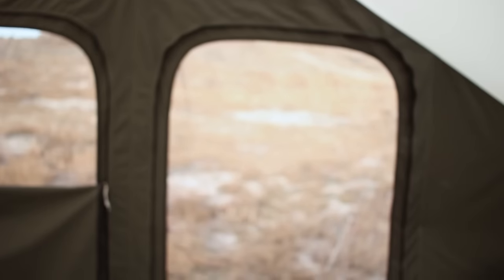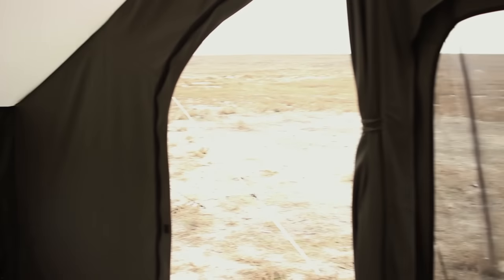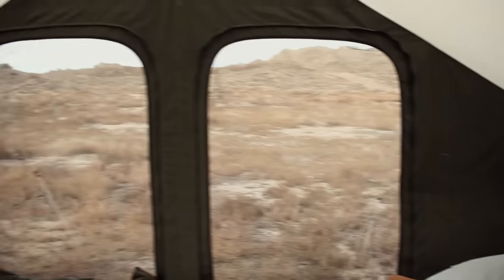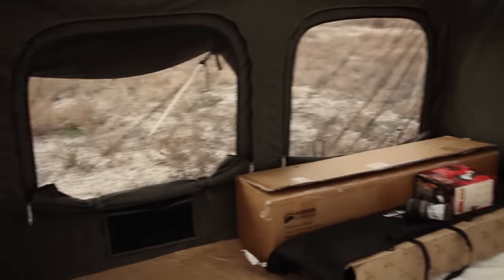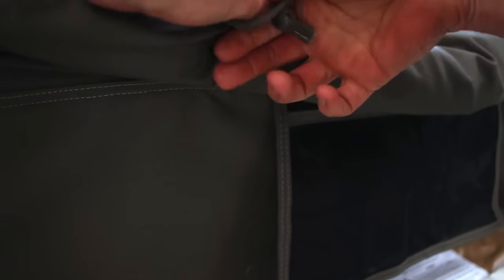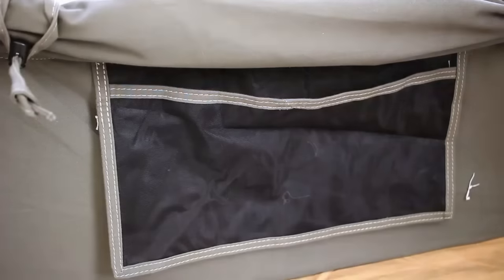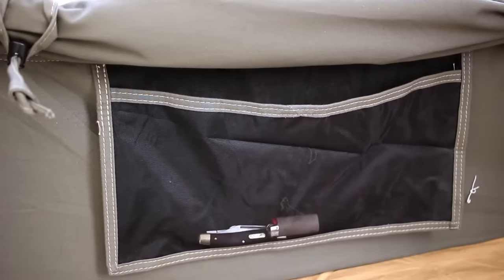One of my favorite things of this tent are these massive windows. They let in so much additional light and so much air circulation, which I honestly don't get as much of in the Alaknak. The windows roll away nicely with the sewn-in canvas ties. I like the fold-down cup holders and stash pockets in the Alaknak, but these will suffice in the Kodiak.